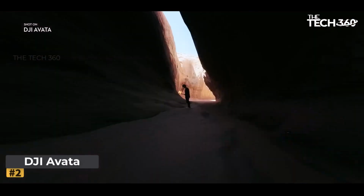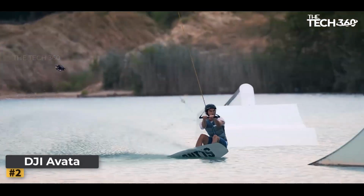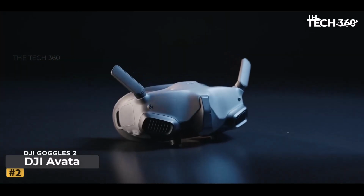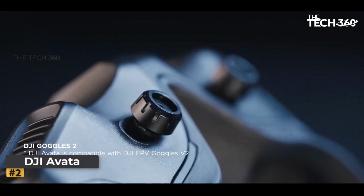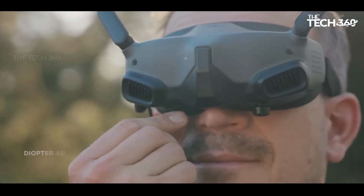Experience the thrill of flying. Immerse yourself in the thrill of flight with DJI Avata. When paired with the goggles and motion controller, flying becomes an intuitive and immersive experience. Total control is at your fingertips, opening up a world of possibilities for aerial exploration.